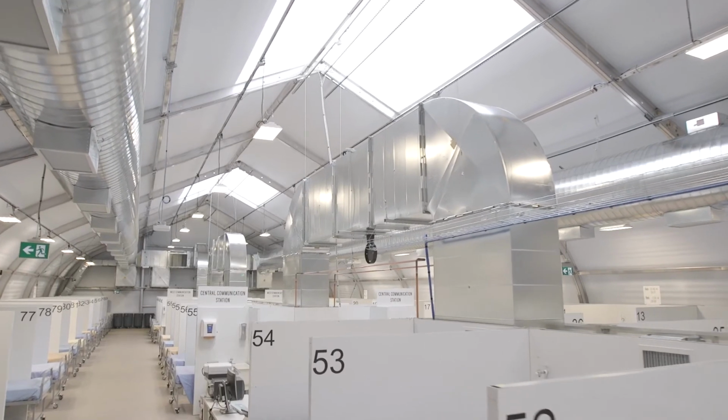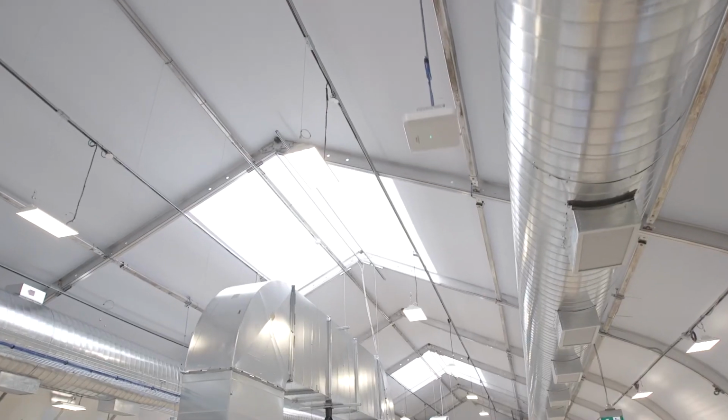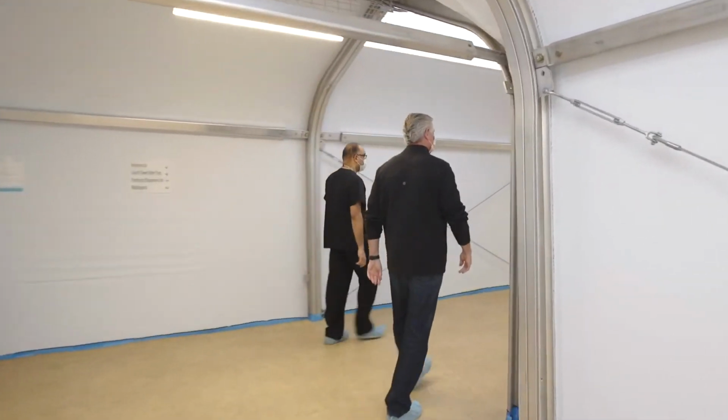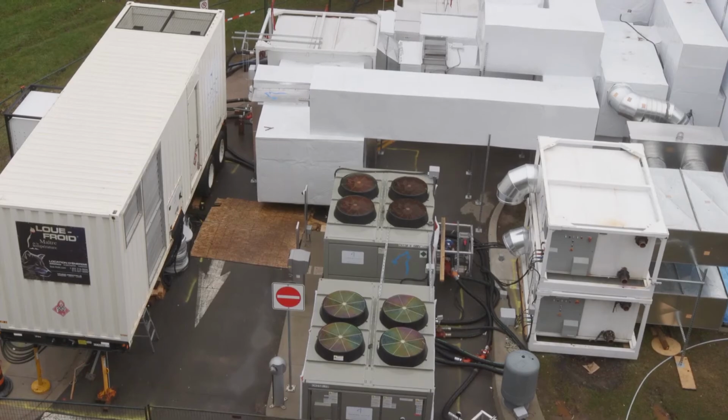In addition, the negative pressure environment is maintained by an airlock system that allows patients to be transported to and from the hospital using a tunnel. We can use the tunnel to make sure that air handled through the unit has already been filtered.